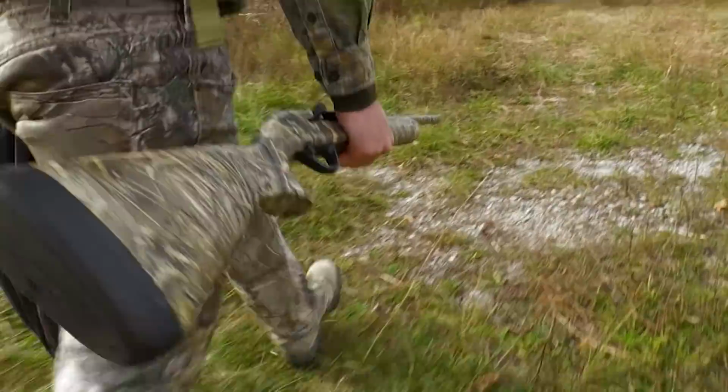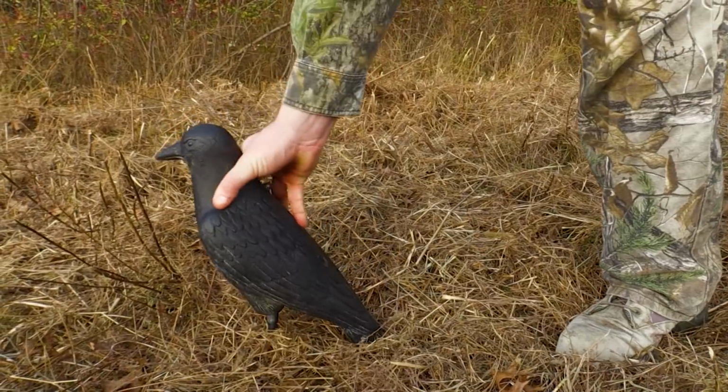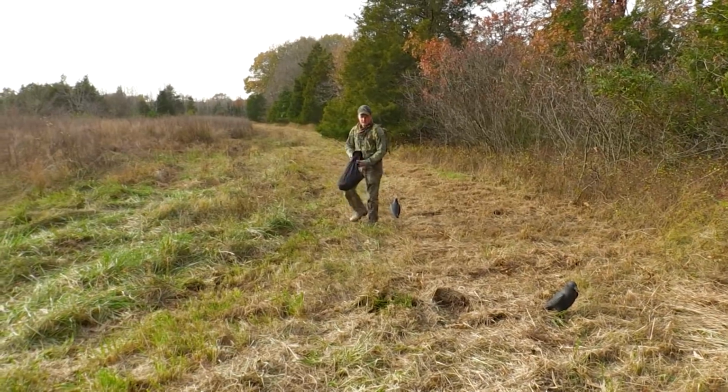A lot of people probably don't know this, but crows are actually nest raiders, and they're particularly hard on duck eggs. So with this, it's at least helping out the population of other game species.